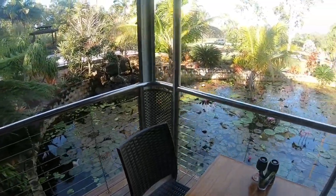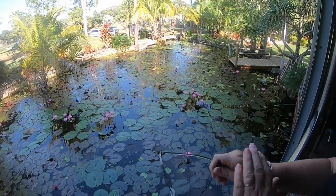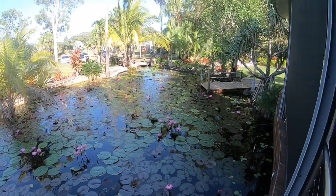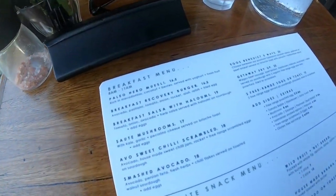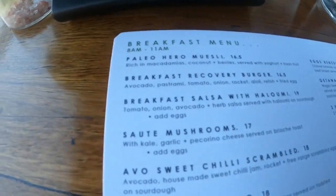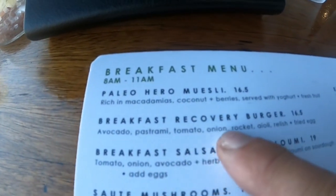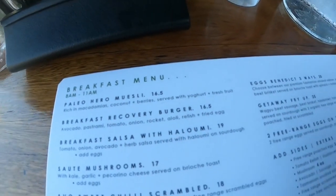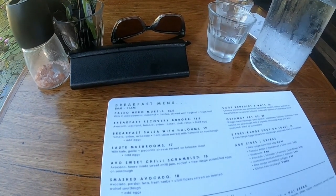How nice is this place? Beautiful, eh? Looks like a very healthy menu here. I'm going to have that one, breakfast recovery burger. After a day on the water yesterday, I need something for my tummy.